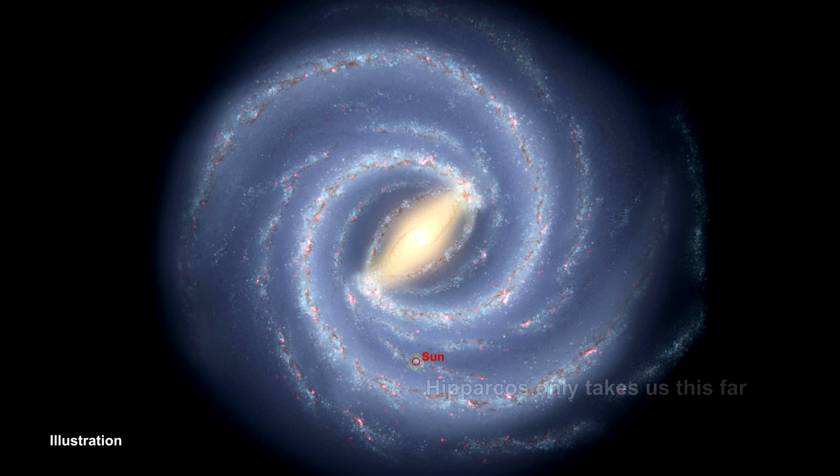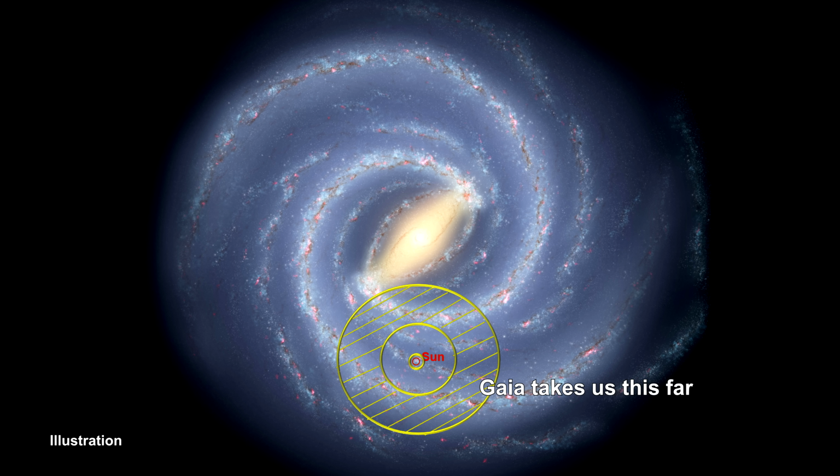But if all we had was parallax, we'd know very little about our galaxy, and virtually nothing about the universe beyond. But the only thing we get from a star is its light.